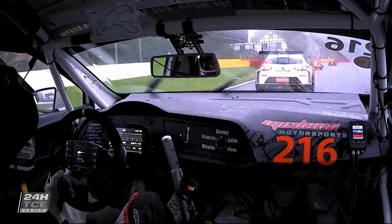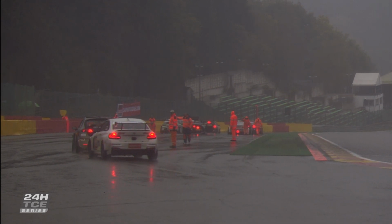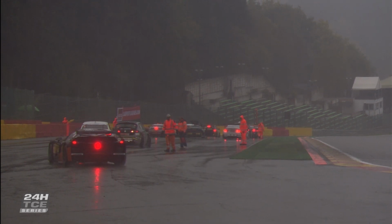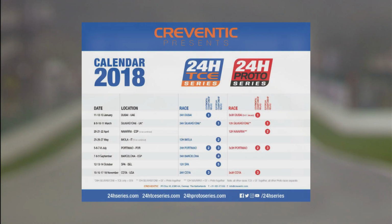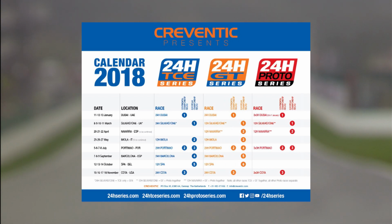And as the cars pull up on the old start-finish straight for Parc Fermé overnight, let's take a look at the calendar for the 2018 Championships. As we look at the calendar, we see that the 24-hour Touring Car Endurance Series and the 24-hour Proto Series each have their own schedules. The 24-hour GT Series in the middle will drive with one of the other races.